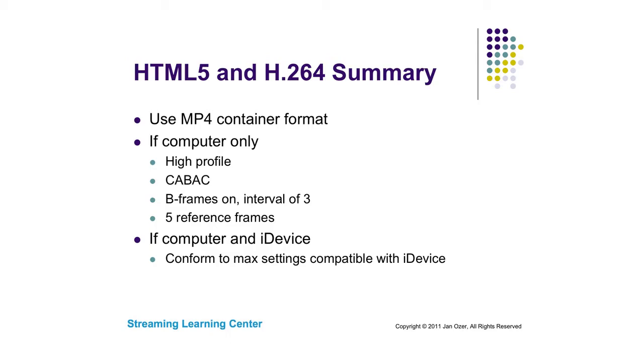And then if you're producing for computer only, high profile, CABAC enabled, and then the B-frame and reference frame settings we talked about. Computer and iDevice, you've got to produce a file playable on the lowest common denominator. I think at this point you really have to consider just using baseline for both mobile and for desktop, because I think you get nearly equivalent quality with a lot less hassle.